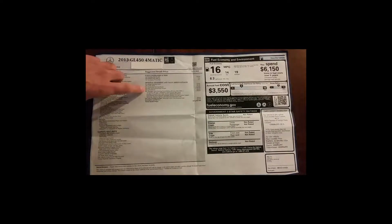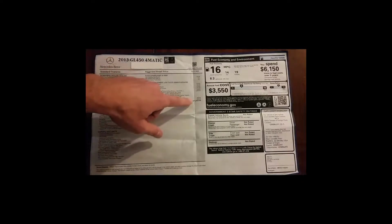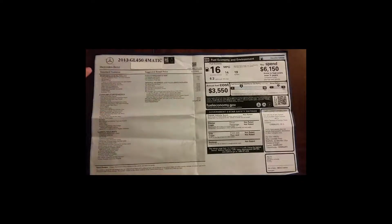And of course, keyless go, which is your ability to leave the key fob in your pocket and lock and unlock the vehicle, and push button start is nice to have. Lane tracking package, which is your blind spot monitoring and lane keep assist, and of course the mandatory almost $1,000 destination and delivery brings us to that $74,000 total.